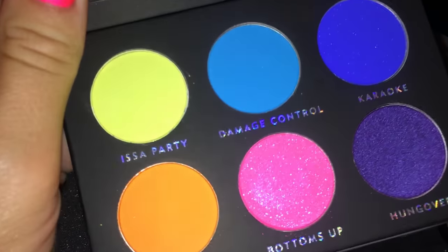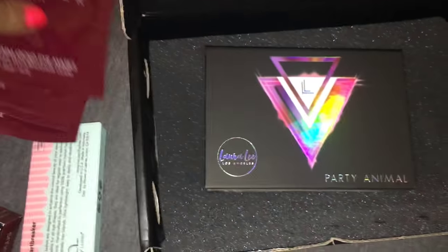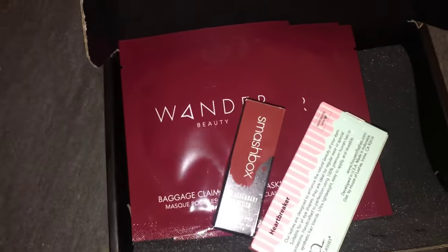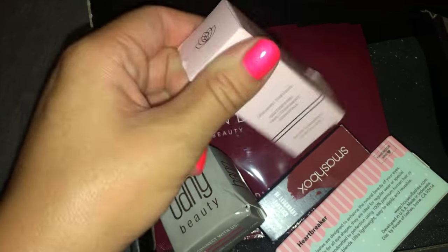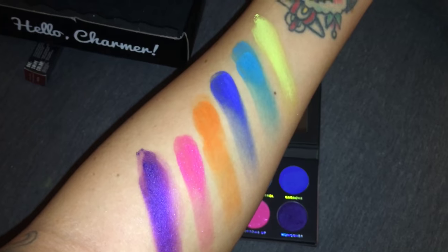Obsessed. Oh my gosh, I cannot wait to play around with this. This is an awesome box. I really like this box. I think I'm gonna try to sign up for the Boxy Luxe as well so we can see what that looks like, because I know there's one coming out next month, but yay, I'm so excited. And guys, I cannot wait.